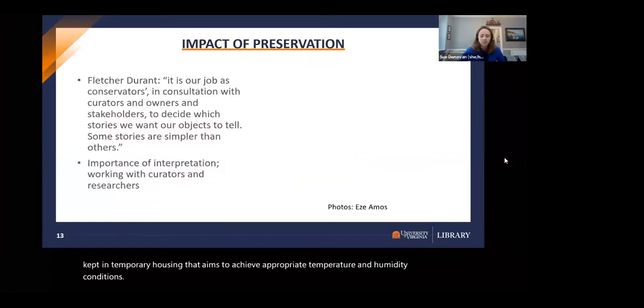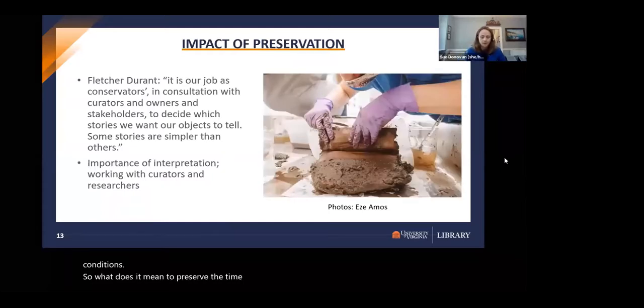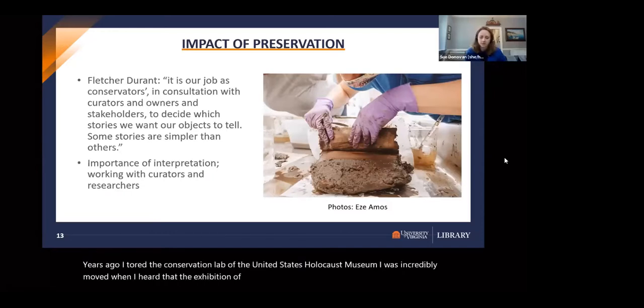So what does it mean to preserve the time capsule? Years ago, I toured the conservation lab of the United States Holocaust Museum. I was incredibly moved when I heard that the exhibition of original materials is essential to the mission of the museum because Holocaust deniers could use the existence of a facsimile to justify their belief that the Holocaust did not happen. The same is true for museums of remembrance around the world, such as at Auschwitz and at the killing fields in Cambodia. It is important that evidence exists of the dark times in our history because someone can deny that it ever happened.